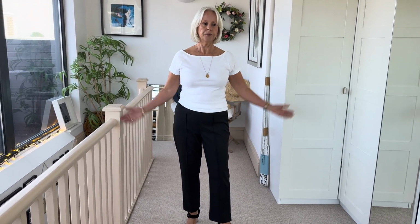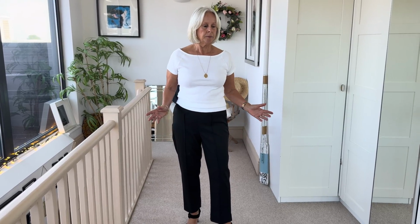Okay, so that's my haul. It's a little bit hit and miss. It all fits. It's all nice quality. But there's nothing there that's going to, apart from the sundress, I think, make me want to keep anything. But it's good to see what Phase 8 have got, because I've not really shopped in there before, well, for a long time.